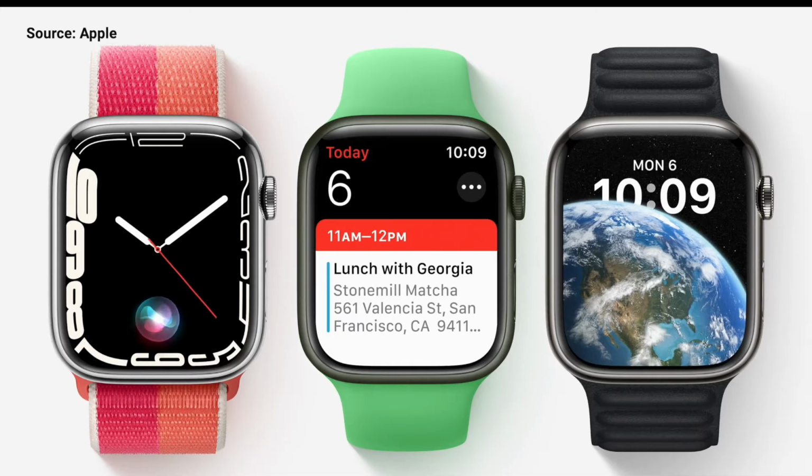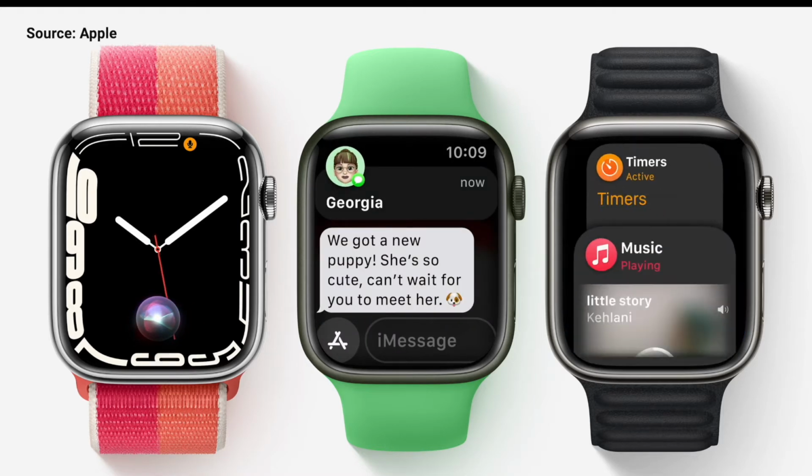There is a new Siri UI, and finally banner notifications from the top of the screen, which is such a much needed improvement. I was getting really sick of every time I got a notification on my Apple Watch, it just completely covered the whole screen and made it almost useless. So I like this new banner system that they're implementing.